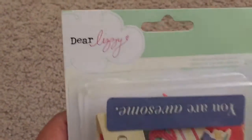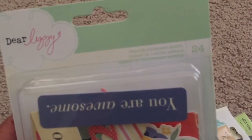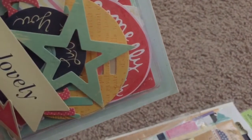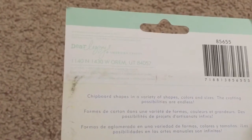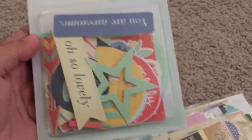So the first thing here is from Dear Lizzie. This is the printed chipboard shapes. And this one, what collection is this from? Well, these are all the little decorative shapes. And I don't know what collection. I don't know. It just says 24 printed chipboard shapes. So I picked that up.